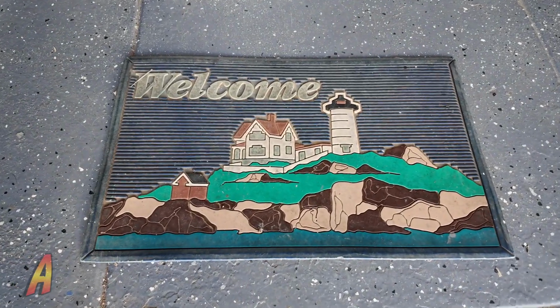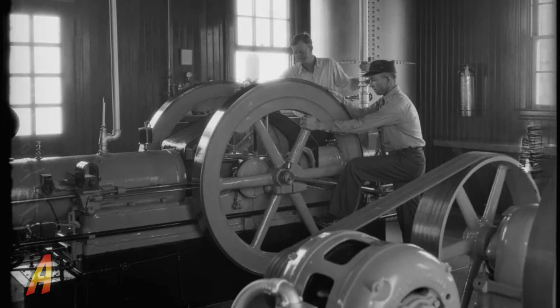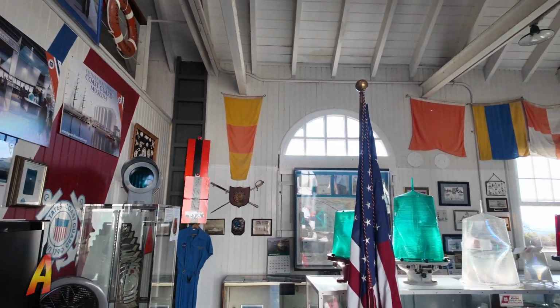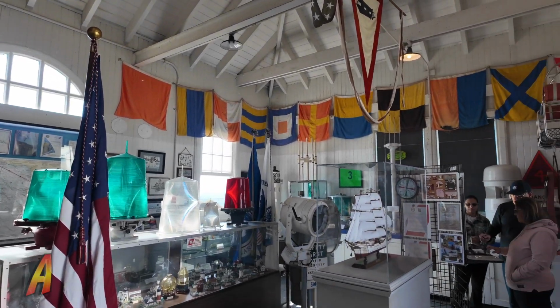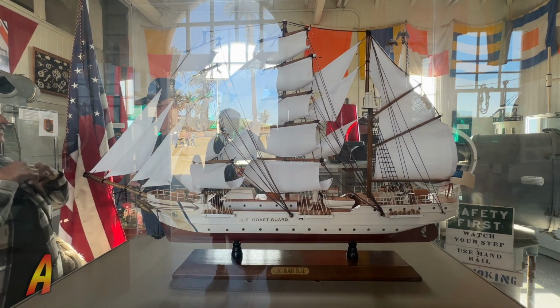Originally, this building housed the engine, compressor, and air tank, which operated the foghorn. The Coast Guard Auxiliary turned this building into a display center in 1992. Inside this display center, there are wonderful artifacts relating to the United States Coast Guard.